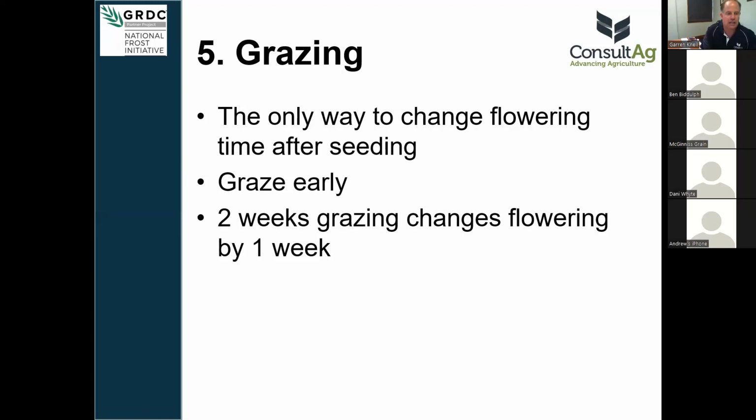If you suddenly finish seeding and you've got a bit more crop in earlier than you wanted, you could strategically take out some paddocks or lock sheep into paddocks and effectively delay maturity and have more variability on that block or that farm by grazing some of it. So it's a tool there to be used. We know it comes with challenges about opening the window and allowing weeds to get through, but certainly with post-emergent sulfur carbon and other options, we can manage that. But yep, grazing is one of the only ways you can change your flowering time after seeding, and 2 weeks grazing as a rule of thumb changes flowering by 1 week.